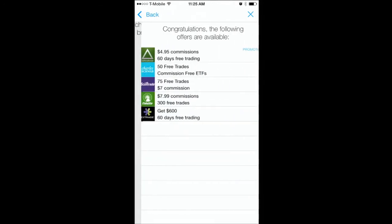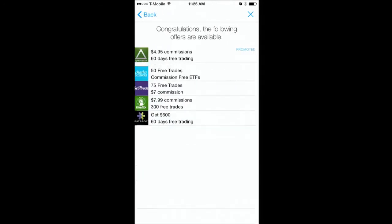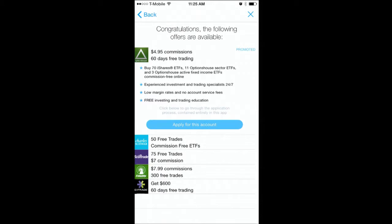and you'll see that it goes to the brokers and shows them the information that we know about you. We know how much funds you have available, we've done a background check on you, and we have a good sense of what type of customer you're going to be for them. And in this case, it looks like Options House is the best bet for me. And I'm the type of customer that Options House wants to put a valuable offer in front of.